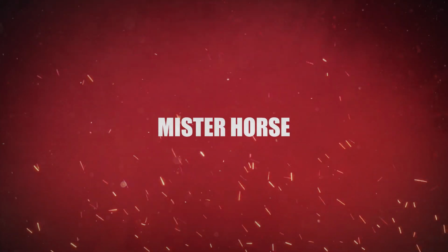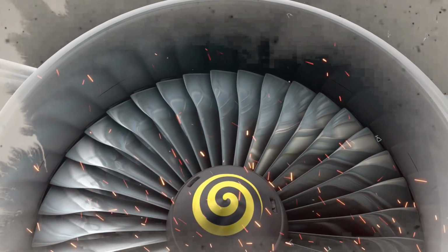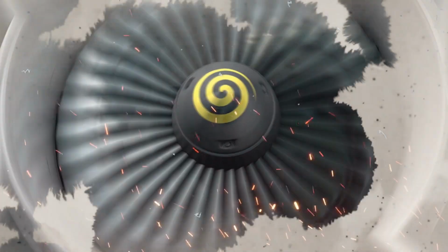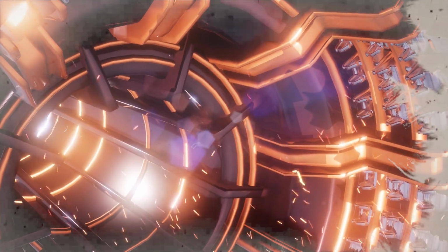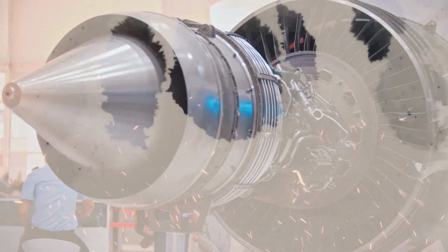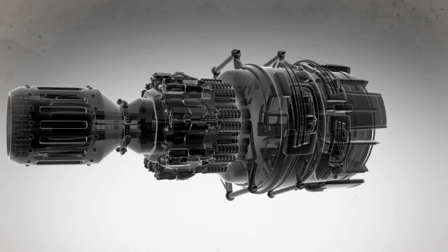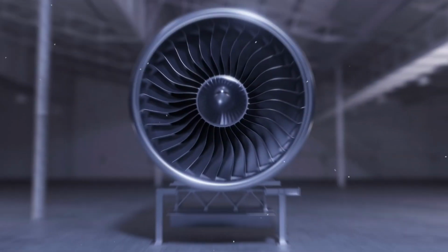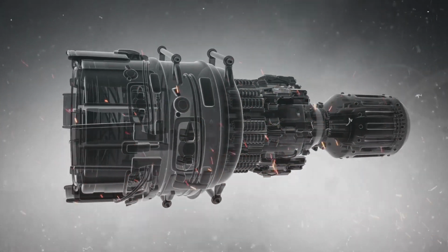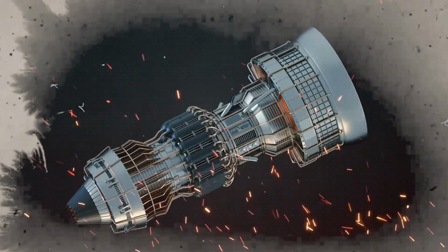Fan. At the front of the engine, the fan stands out as a large and prominent component. It is responsible for pulling in a significant amount of air. The air is divided into two streams. One stream goes into the engine core, where it is compressed and ignited. The second stream goes around the core, which provides extra thrust. This design is standard for turbofan engines, which are used in the majority of commercial airliners. The fan is usually constructed from modern lightweight materials like titanium or carbon composites.